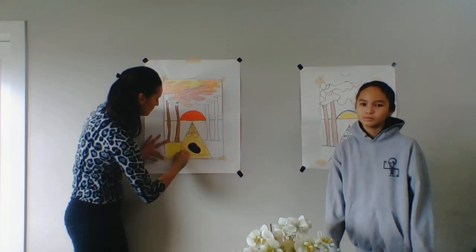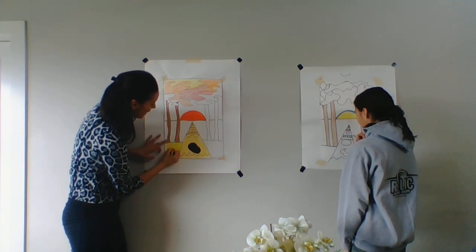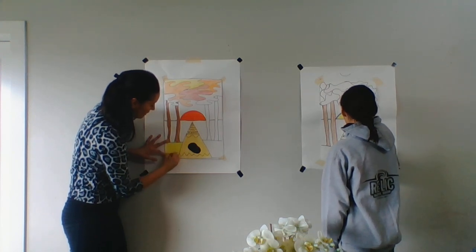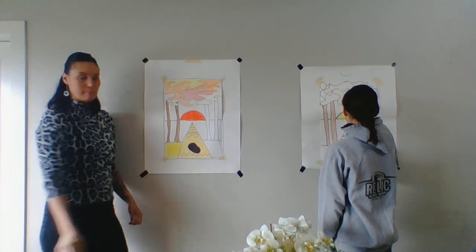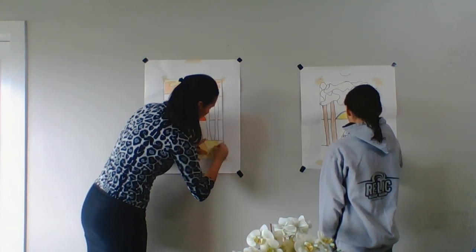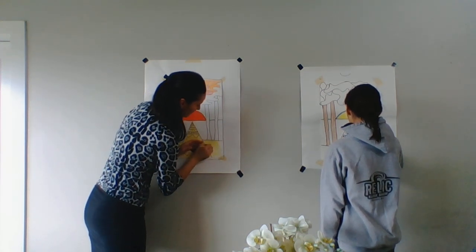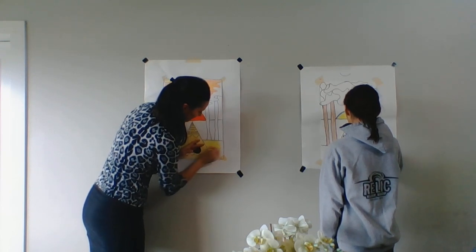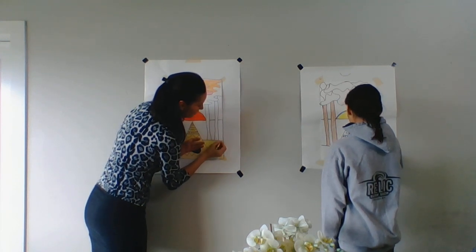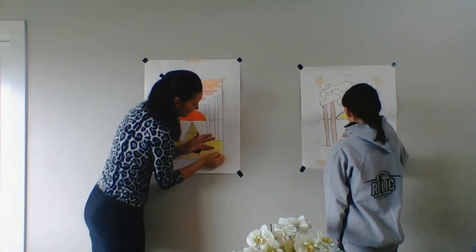If you look at her piece, her treetops might be green with a blue outline, or yellow with a green outline. And yeah, she was 97 years old when she passed in 2016. She was 97.